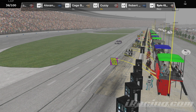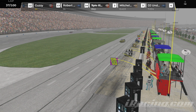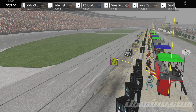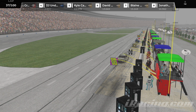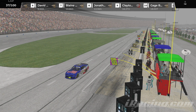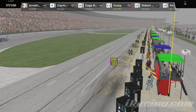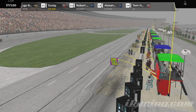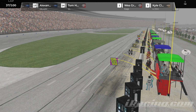And here is Kyle Cleveland in. Tom was already in and off for his service. Same thing as Alex. If you hear the dog, I apologize again. Kyle Cleveland is done with his pit stop. Same as Mitchell. And here comes the 66 of DJ. Looks like he will be the last person to pit, as he'll get his four tires and fuel.